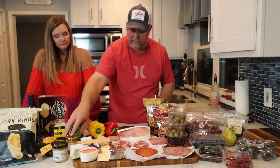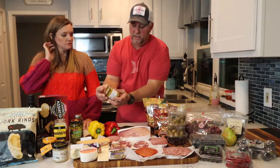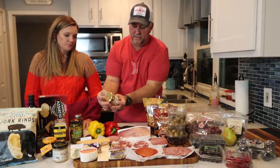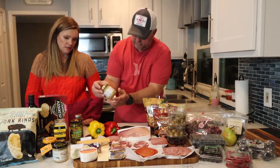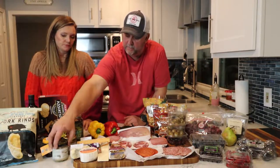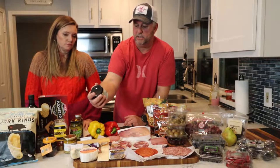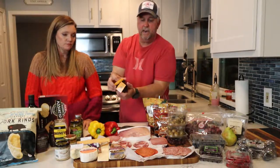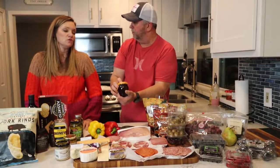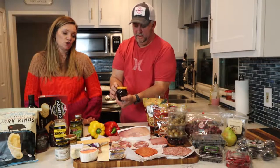And then we did the olives, so just to get down to the nuts and bolts, we did an artichoke and cheese tapenade. And then we've got a mustard dip that I think is going to be really good. It's a champagne honey mustard. And then you can usually find some kind of a fig spread at your grocery store, just about anywhere where your jellies and jams are.